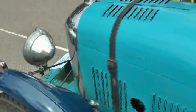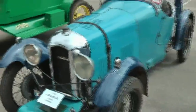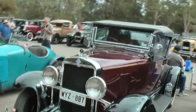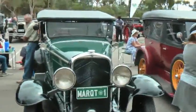It was a prize when I saw it. Excuse me. Chevrolet coming up. Chevrolet Roadster. Here we have a Marquette Tourer.